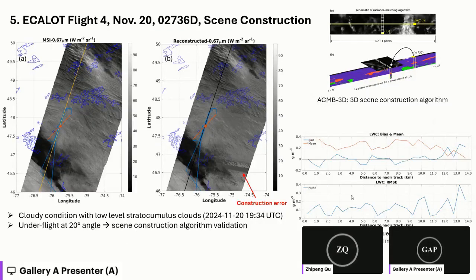To evaluate the impact of scene construction, I show two line plots on the right side. The blue line shows the bias and root mean square error, plotted against the distance with regard to the nadir track. What we expect is that when we move away from the nadir track, the construction quality will decrease accordingly. However, in this case, the bias and the root mean square error stay quite stable from 0 to almost 11 kilometers, indicating that the scene construction doesn't really introduce a lot of errors. So it's a good indication of the quality of the scene construction.